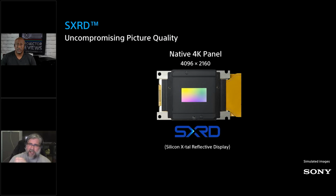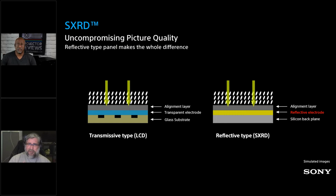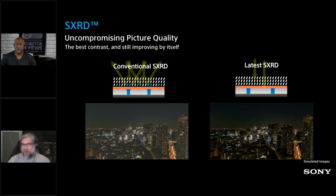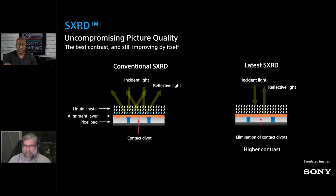But in addition to that, they have excellent native contrast. Because it's a reflective display medium rather than a transmissive medium, we're able to more accurately keep the light photons coming straight in, reflecting straight back out, so they don't end up all over the screen, ultimately reducing the appearance of black level or wiping out shadow detail. So they're excellent as far as native contrast.